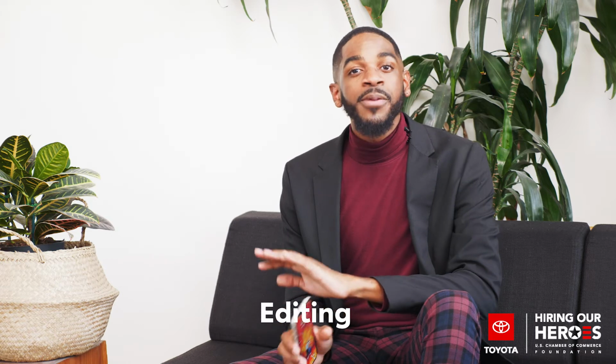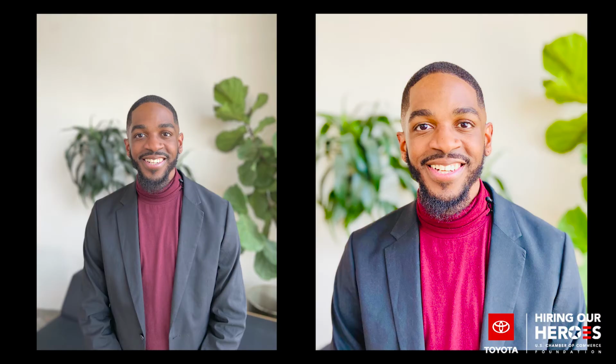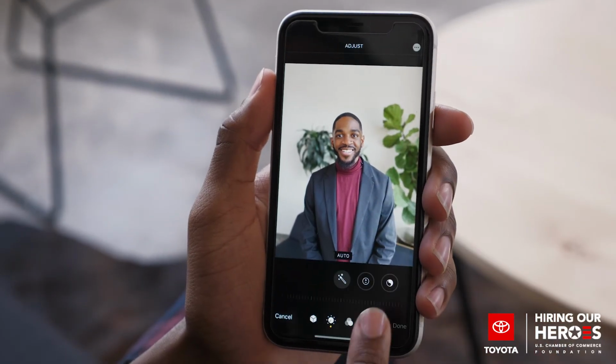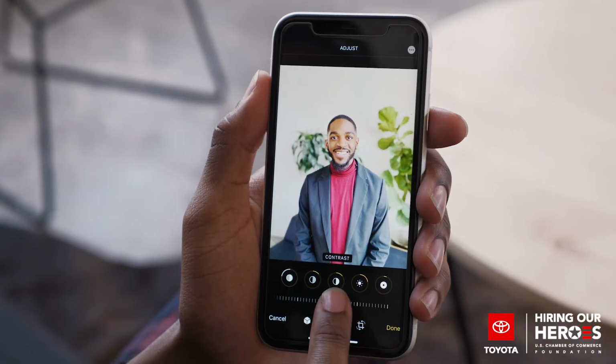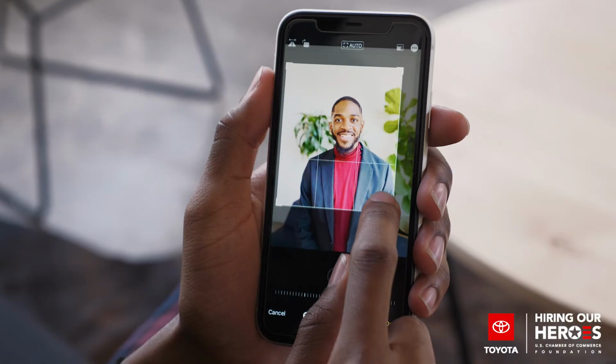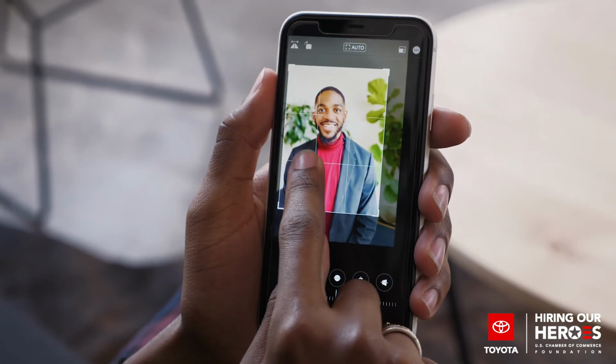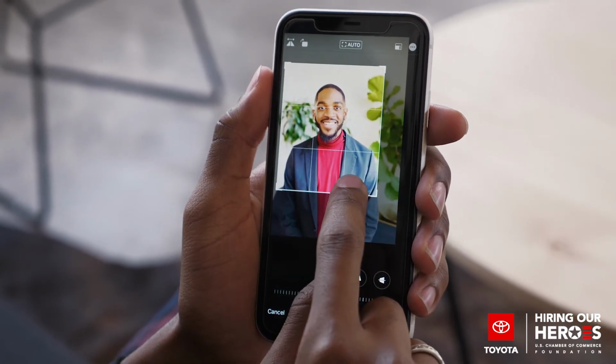Most smartphones have simple editing software that'll help you add the finishing touches to your masterpiece. Just don't go overboard. Start by using the auto setting and make additional adjustments as needed. I'm going to warm up the temperature, do small boosts in contrast, saturation, and sharpening. If you're not comfortable, you don't need to do that. Lastly, you can crop and straighten a photo if your framing wasn't quite perfect, but don't cut too close. Make sure to leave enough room around your head.